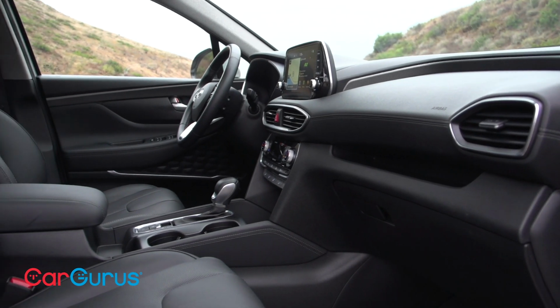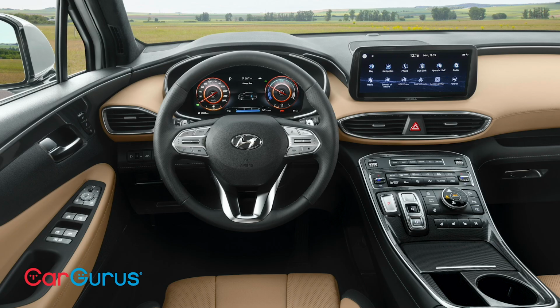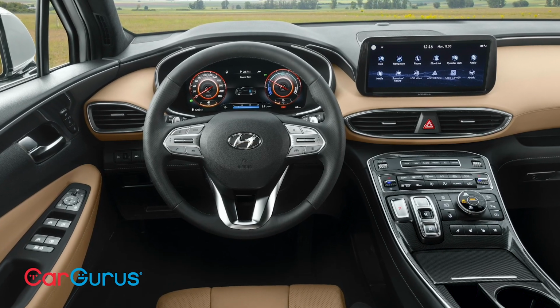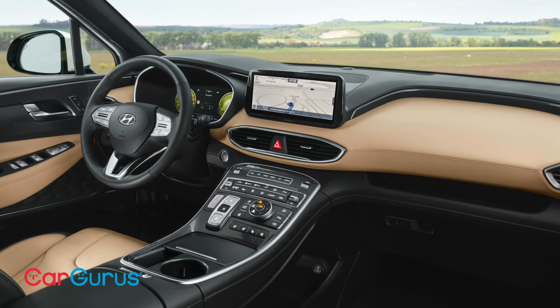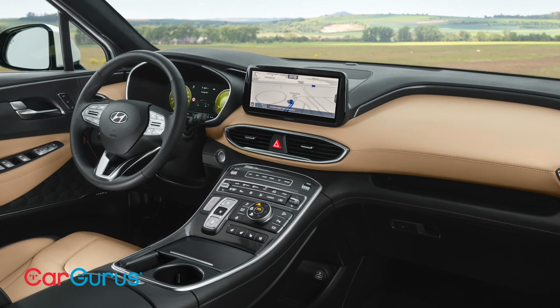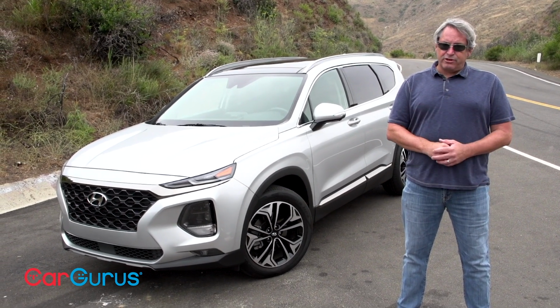Next year, an updated Santa Fe arrives with revised exterior styling and interior updates, including digital instrumentation, a new infotainment system, a redesigned center console with electronic push-button transmission controls, and new color choices. What's not expected to change is this SUV's interior dimensions.